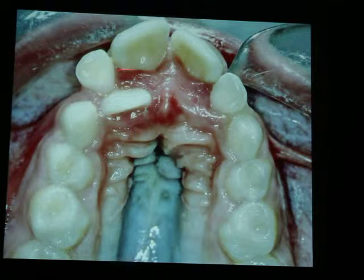So what to do here? Chúng ta sẽ làm gì đây? I think it's a good indication for using the rapid palatal expander. First, because of the skeletal problem, we have a very small maxilla, causing a transverse malocclusion. Because of the oral breathing, we want to improve the function through the nose.